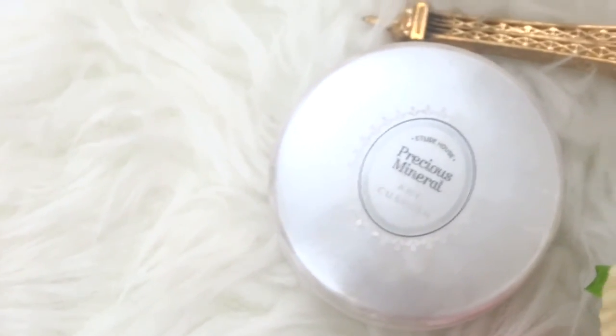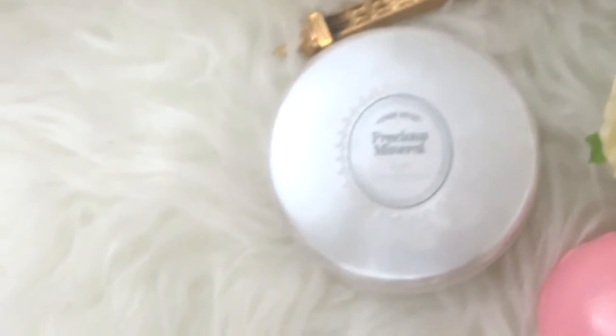Moving on to another base, another product. This is the Etude House Precious Mineral Any-Cushion, and this is a gift from my niece, and I really like it. It took me quite a while before I actually fell in love with it because I find the consistency a bit weird. I thought that the consistency was thick, but the more I used it, the more I fell in love with it.